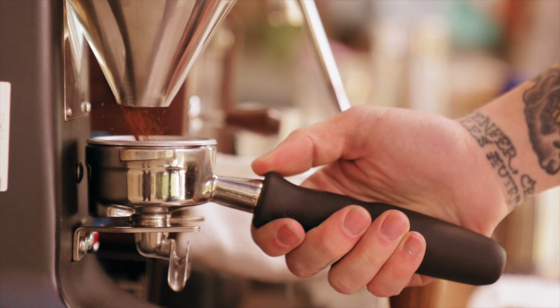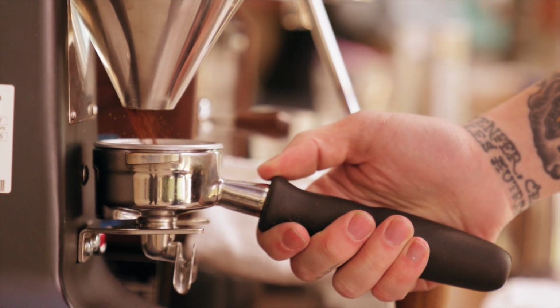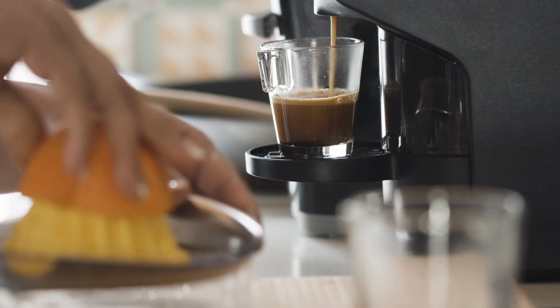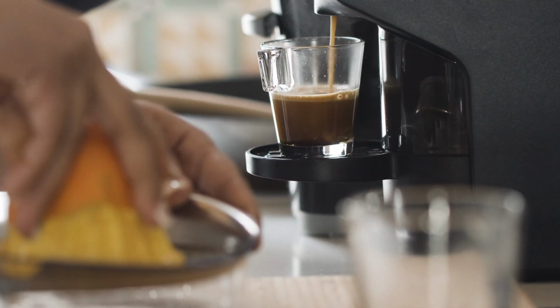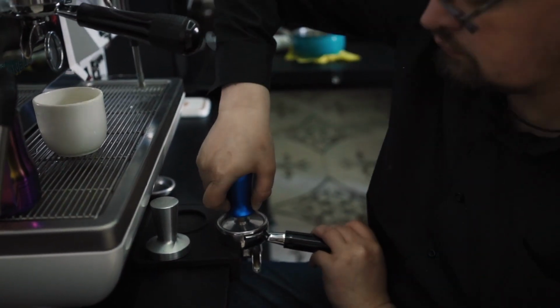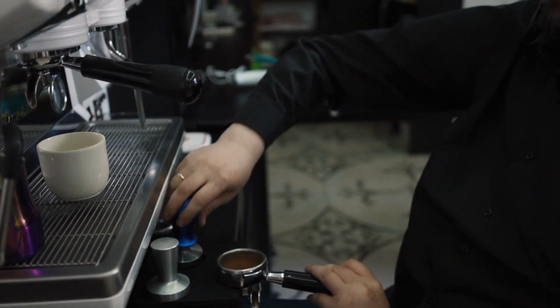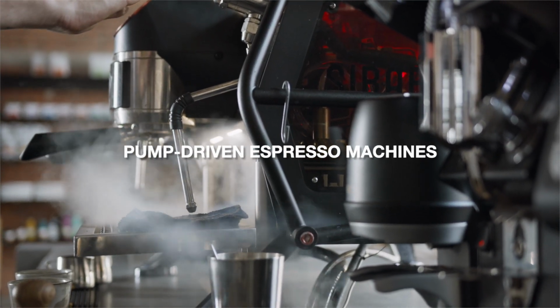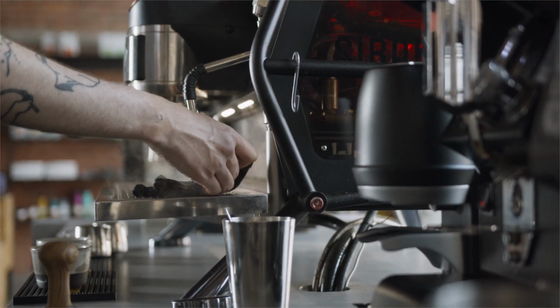If you're in the market for an espresso maker, we spoke to coffee experts about how to shop for the right one and the different types of espresso machines out there. There are many types of espresso machines. They can be bucketed by what mechanism they use to produce pressure, a necessary component in the creation of an espresso. Pump-driven espresso machines. These are the most common types of espresso machine on the market.